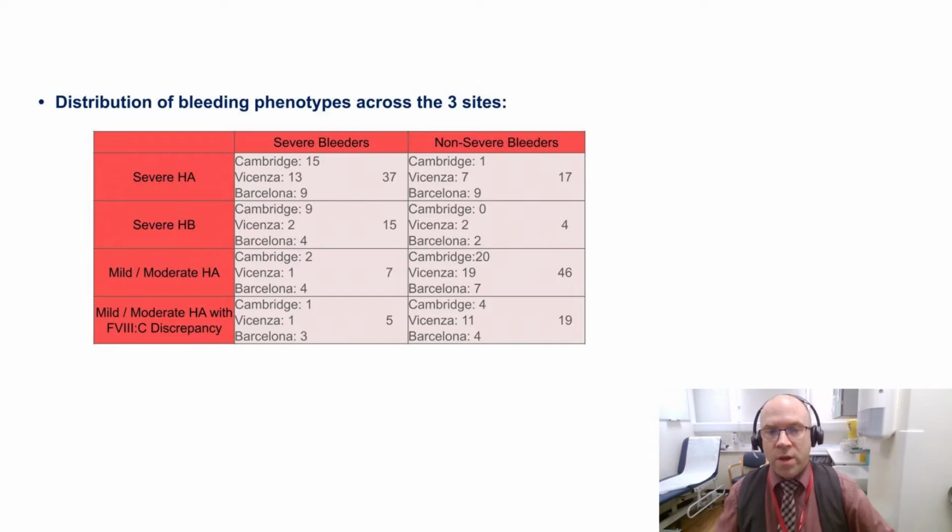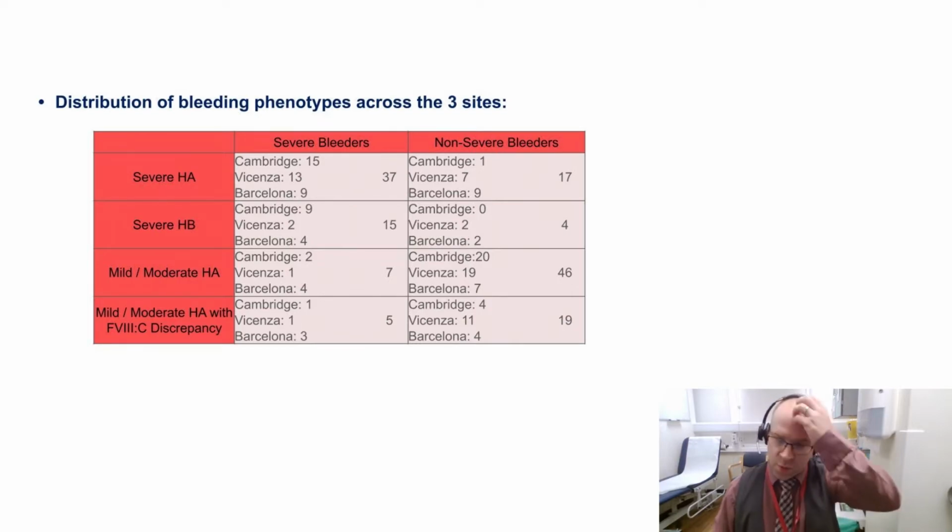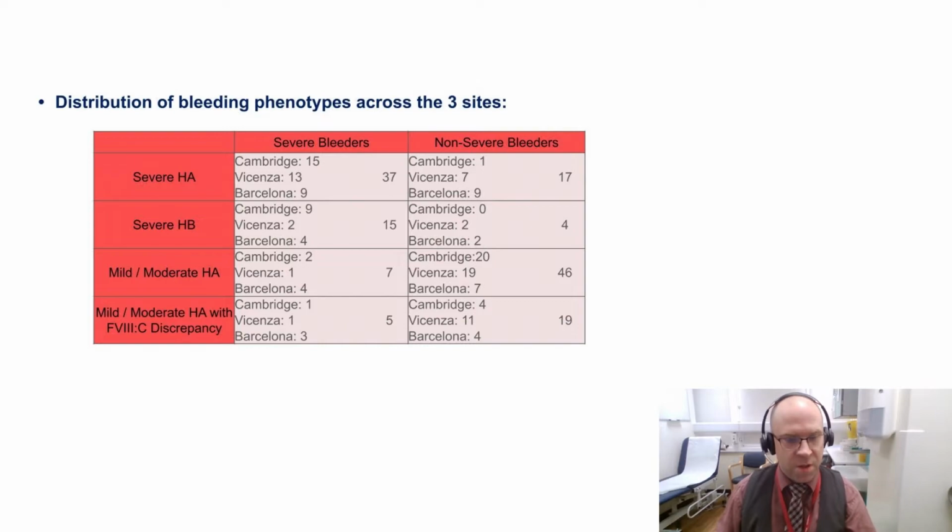So you can see that we categorize patients as severe haemophilia A or B, and also mild or moderate haemophilia A, and with an additional category of mild or moderate haemophilia A with factor VIII discrepancies. So that's something that we do encounter quite commonly in the laboratory. They were also categorized into severe bleeders and non-severe bleeders, and that was done by the clinical teams at each of the sites. And those were the patients that we recruited to the study over the period of the validation.